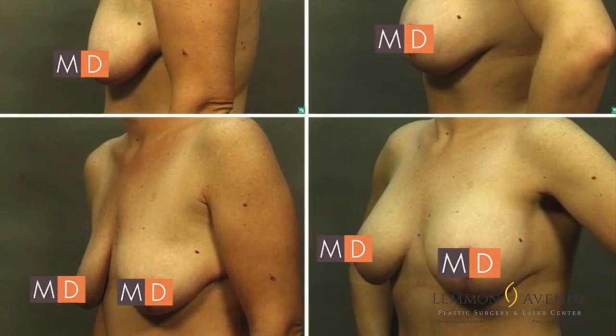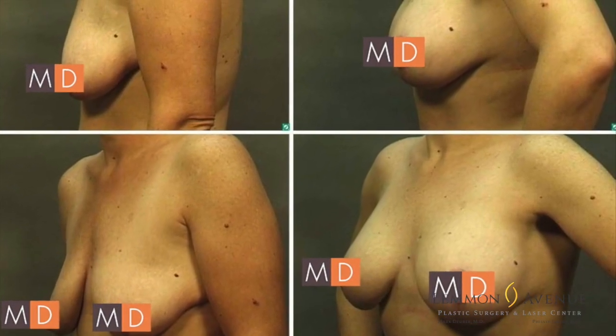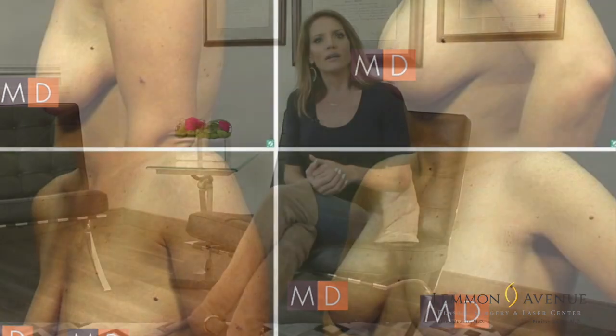So that's a really big factor in determining what you need after baby. A lot of times you have ptosis, which means droop to the breast, and so we need to do a bit of a lift. Sometimes that can be achieved with an implant, but a lot of times we need to do a little bit of skin repair as well.